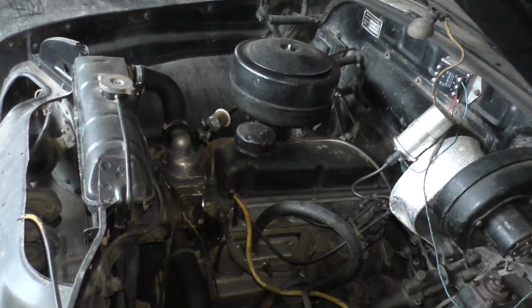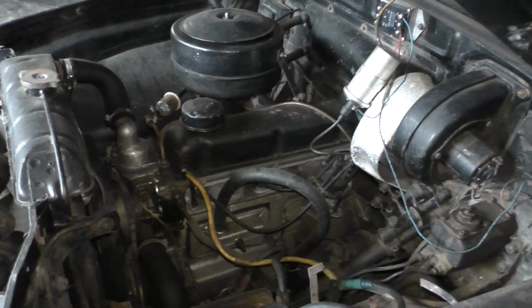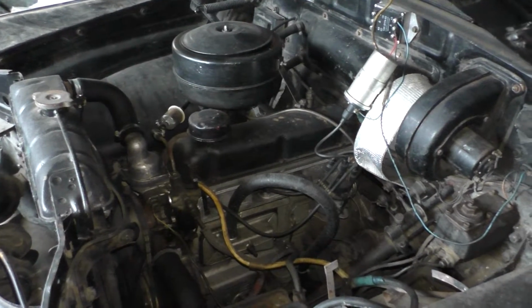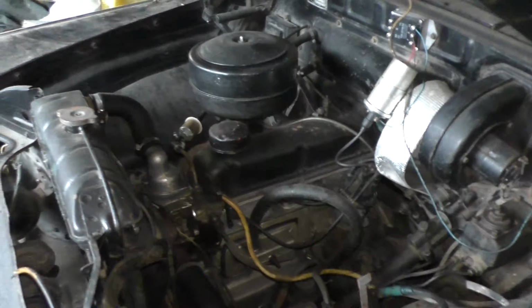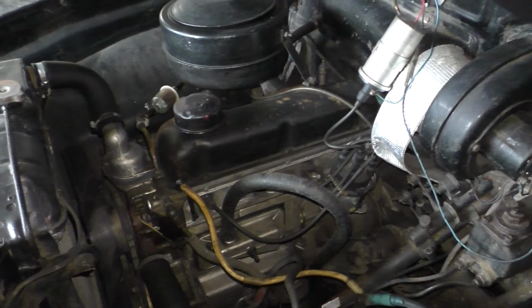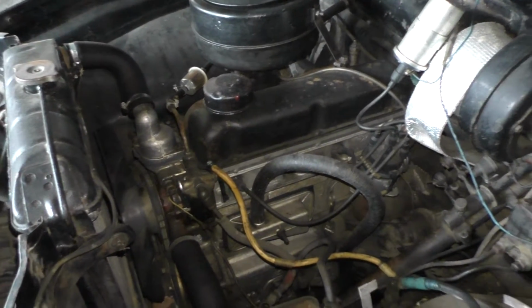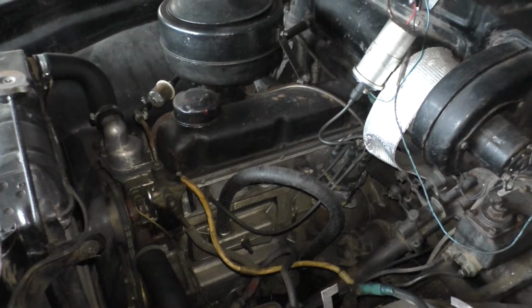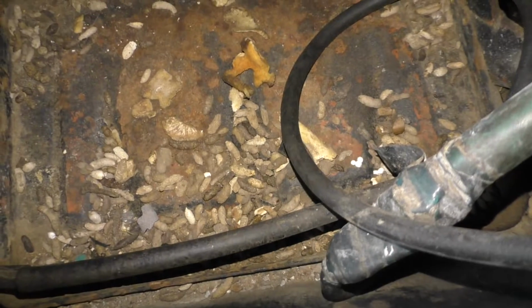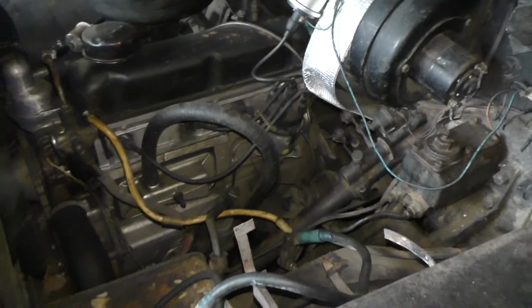So guys, this is the casual engine for the GAZ21 Volga, and as you can see, it's not a V8 or something. I don't remember the displacement of this engine. I think it's 2.5 or something. I'll just ask Vladimir. I think it's around 60 horsepower for this huge car. And yeah, some rust here. Anyway, it's in good condition, I would say.